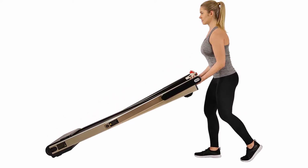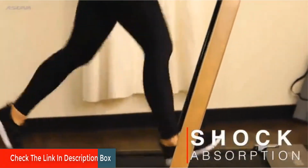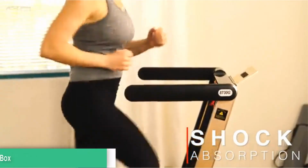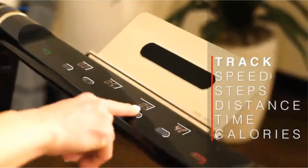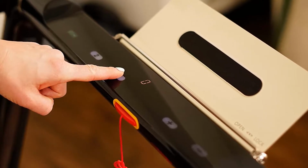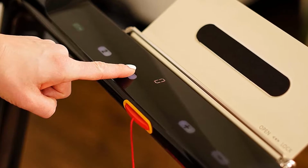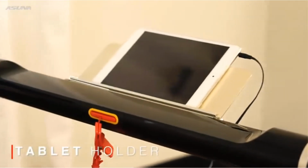Use the integrated pedometer to track your steps during each exercise session. Extremely portable. This running treadmill can be easily and securely folded flat with the included folding key. Take advantage of the low-profile design, which makes it easy to slide the machine under surfaces and move it from room to room.